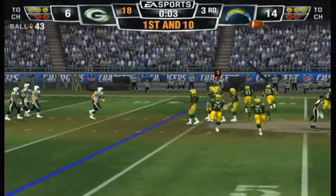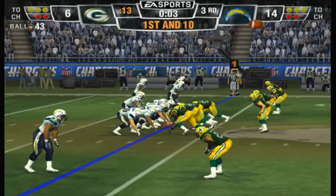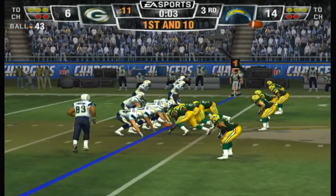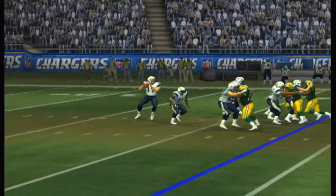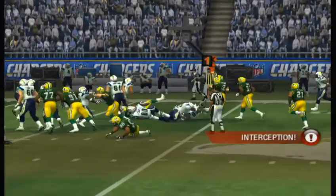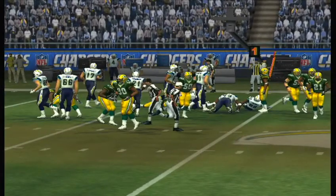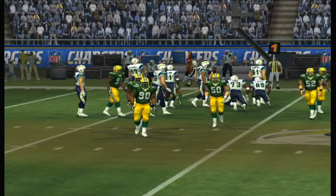First and 10. Ball on the 43-yard line. The Green Bay Packers bring in their dime package. They'll throw on first down. Barnett has the pick. Great catch by the linebacker. Not a smart throw from the quarterback.